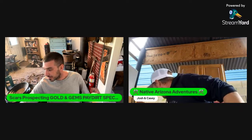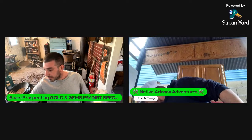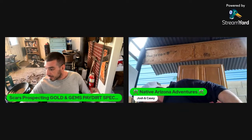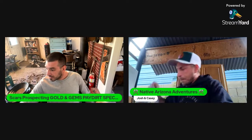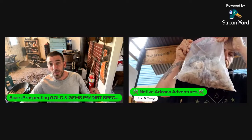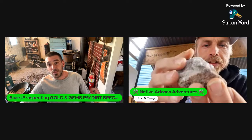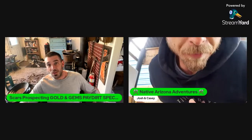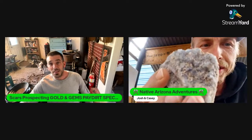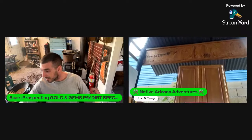I got a really nice bag of fluorite right here actually. Here's a whole big old bag of fluorite. Plenty more of those pieces if anybody was interested. You got purple and green. I'll have to show you what it looks like in person, because when you show the screen, it doesn't show you the color, but you could tell that there's some green and blue action going on. Let me see here real quick. That looks good.